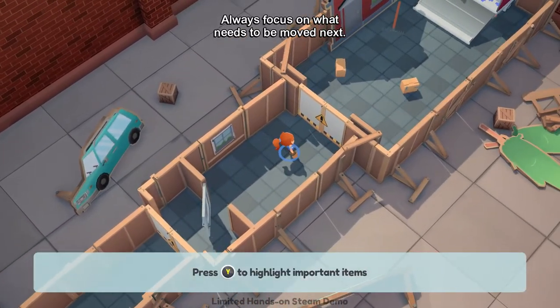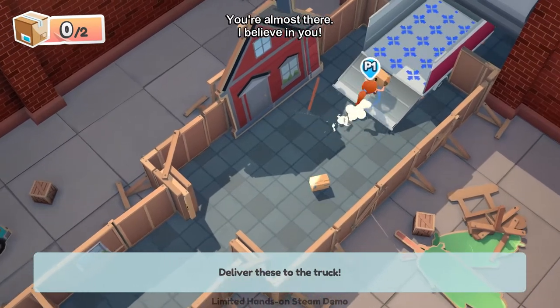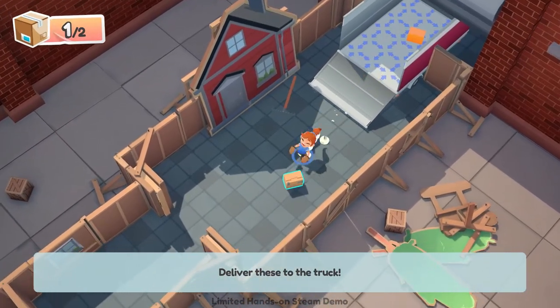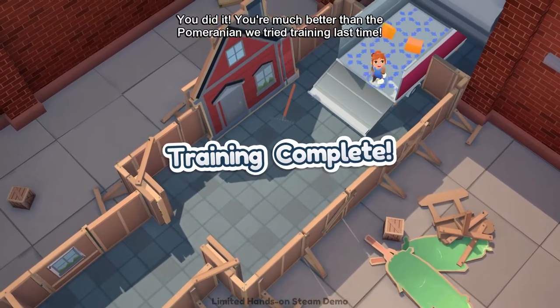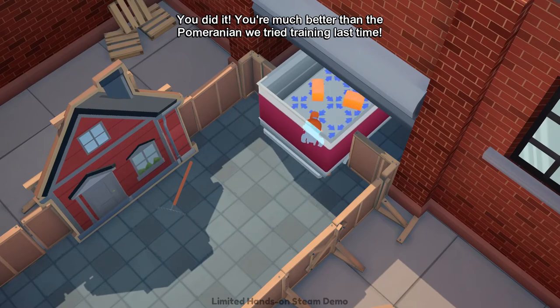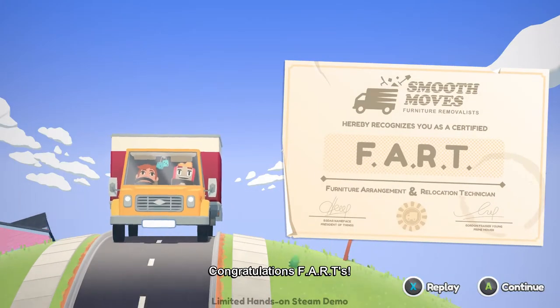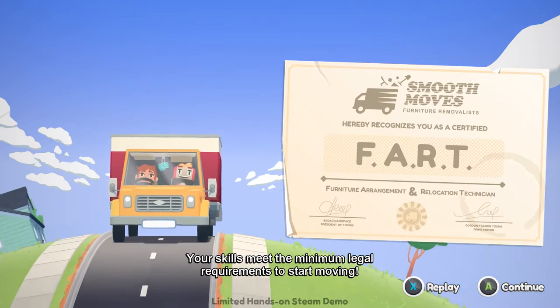Always focus on what needs to be moved next. You're almost there. I believe in you. You did it! You're much better than the Pomeranian we tried training last time. Congratulations, FARTs! Your skills meet the minimum legal requirements to start moving.